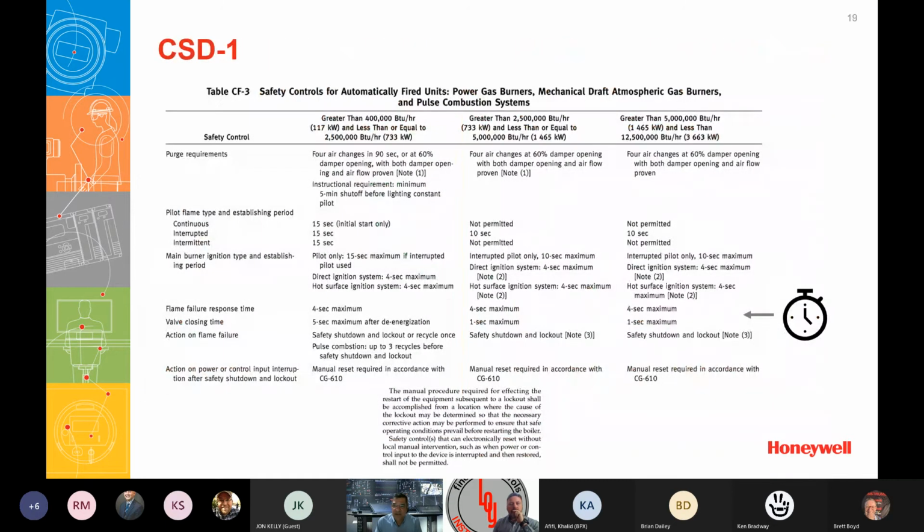I just wanted to point out some additional information when we talked about boilers. NFPA 85 talks typically about 12.5 million BTUs and up. CSD-1 talks about the smaller boilers, but what you'll see called out here in this particular range, 5 to 12.5, the 4 seconds still apply for flame failure response time. Speed of closure for the safety shut-off valve, 1 second or less. Between 2.5 and 5, same 4 and 1 second.